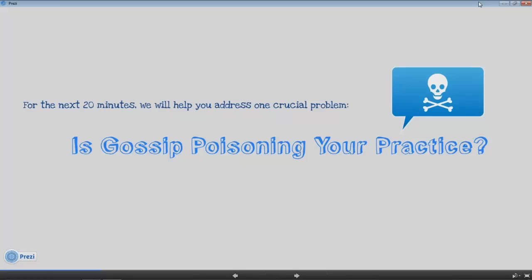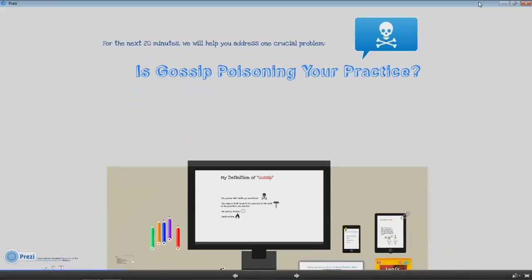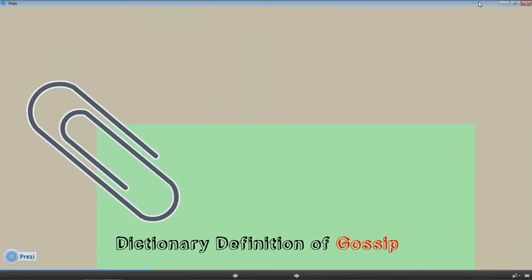Just to give you, over the next 20 minutes, we're going to talk about one of the points that we cover when we're creating our staff handbook. This is one of the points that always seems to be a hot topic. We have roundtable discussions at these seminars, and during the roundtable discussion, gossip in the practices was always coming up. So we actually amended our course, and we wrote about gossip in the practice.